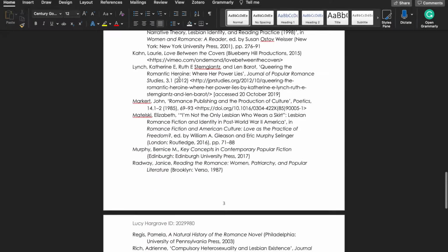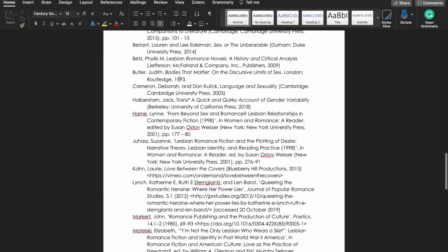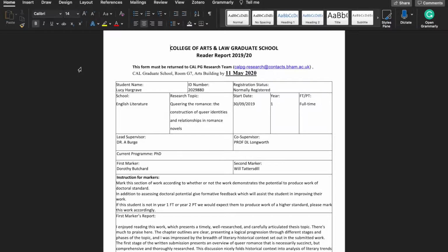This is not everything I'd read in the first 6 months, but this is the key critics, people I felt was important to mention, and things like that. The final thing I'm going to show you is just the reader report that you get. So this is a report that you will get, I believe, 24 or 48 hours before your first session. And pretty much this is just feedback on those 2 pieces I've submitted.